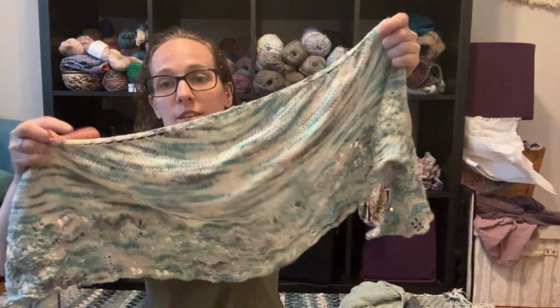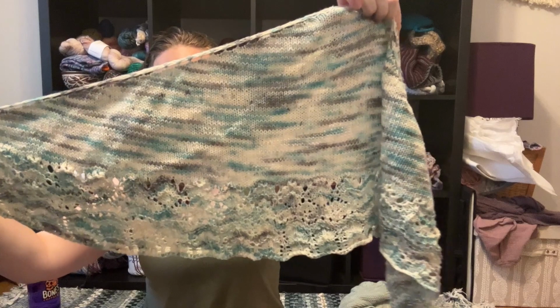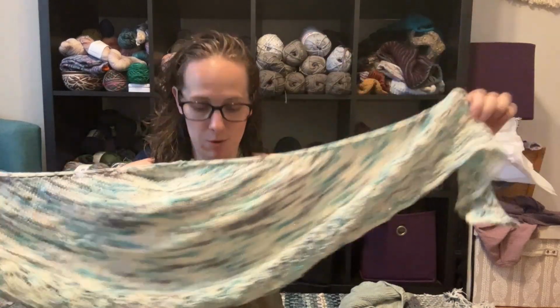This was a gift from one of my friend's moms. I actually don't know the pattern or the yarn, but it's just light and cute and springy, so we're definitely going to keep that one for when I need just a little something to toss on.